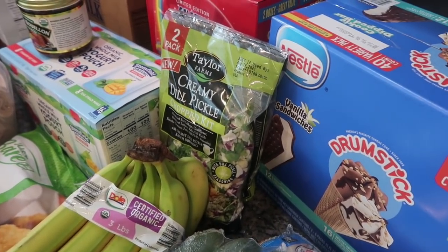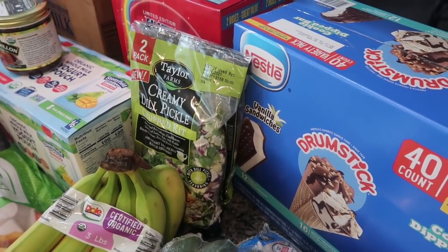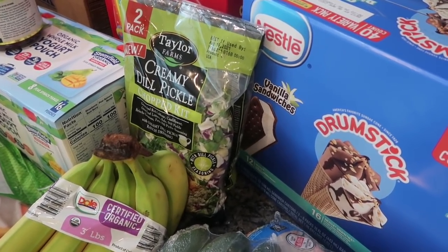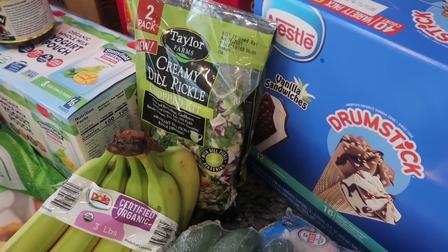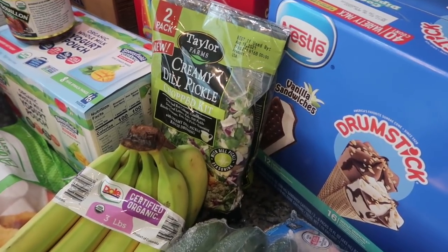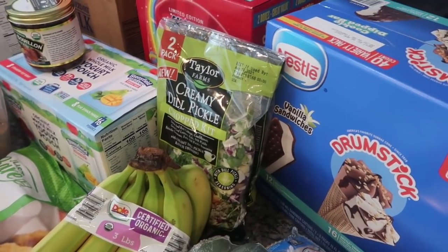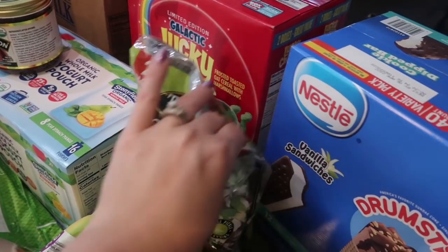So I know that her and I are definitely a fan of this Taylor Farms creamy dill pickle chop salad kit, so I'm glad I was able to find it again. It's green and red cabbage, cauliflower, green leaf lettuce, kale, dill pickle brioche croutons, which are amazing, feta, and then a dill pickle seasoning. That seasoning is so good. It's almost like the pickle seasoning you put on the popcorn, and then a dill pickle ranch dressing. All of it together is just so delicious. So scoop yourself up one of those if you like pickles.